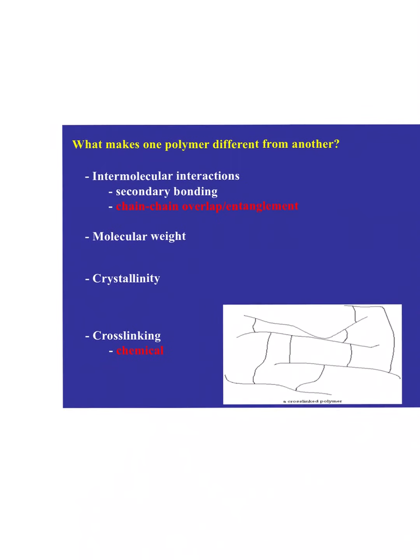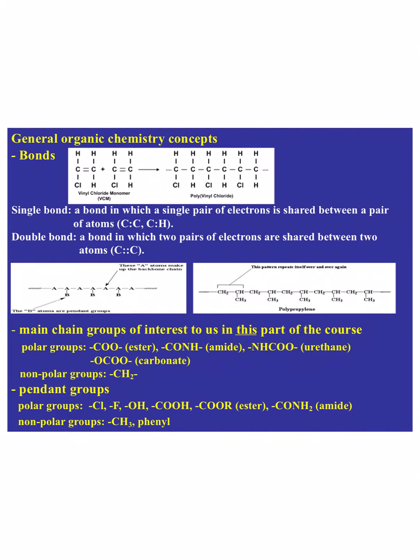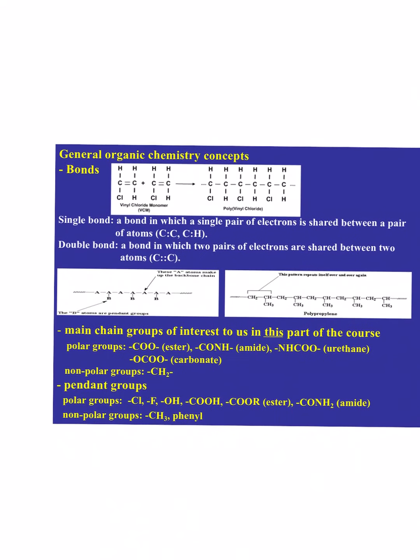And so polymers can be different from each other because of intermolecular interactions, secondary bonding, chain-chain overlap entanglement. All right, we've introduced that concept when we talk about crazing. It's very important in crazing. Again, if we didn't have entanglement, we wouldn't have crazes. It would just be a dumb liquid, and it'd slide past each other, and it would never craze. Molecular weight, crystallinity, and then of course cross-linking, as is crudely shown here, will give us very different properties of different polymers. Okay, so we have some new stuff here.